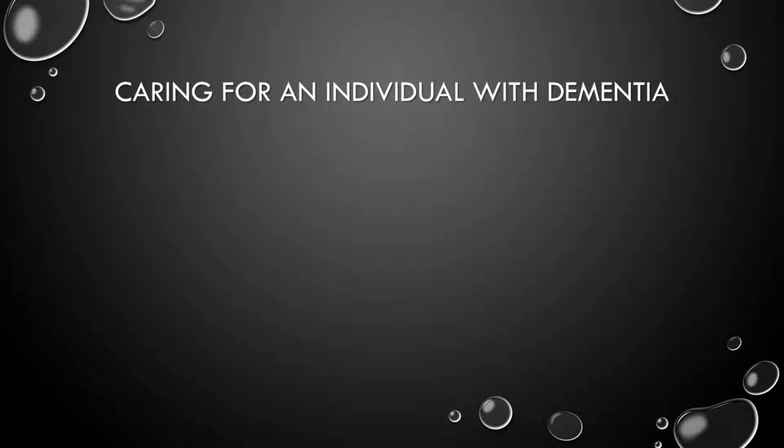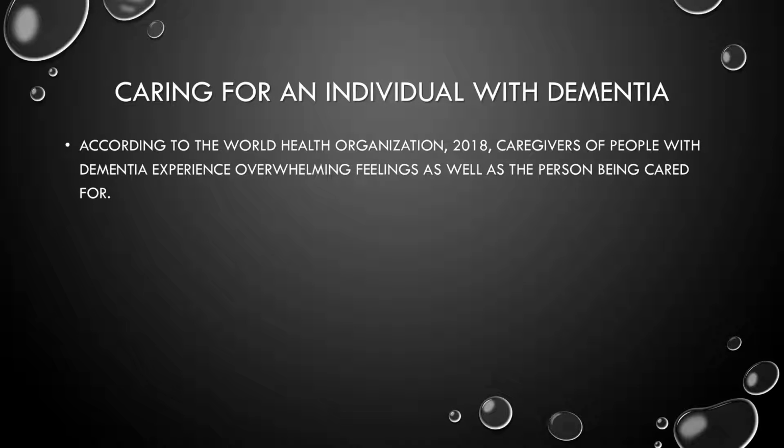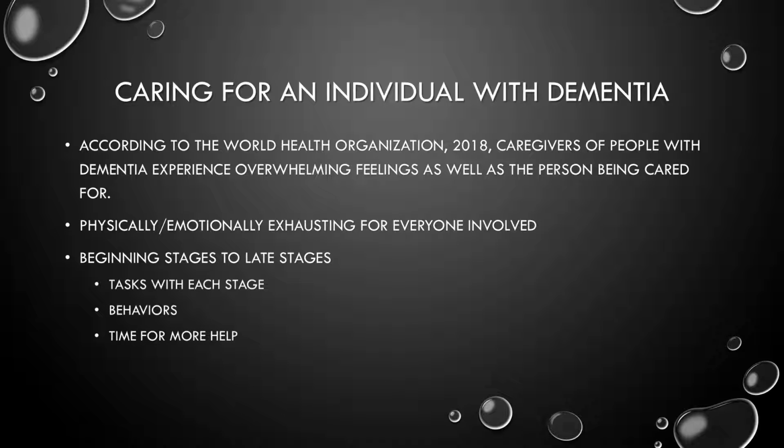Caring for an individual with dementia. According to the World Health Organization 2018, caregivers of people with dementia experience overwhelming feelings, as well as the person being cared for. This would just simply be when the person gets frustrated because they're needing to care for all these things, plus do everything in their own life, then the person they're caring for is going to feel those feelings, and they might begin to get agitated or anxious as well, or they're going to feel like a burden.